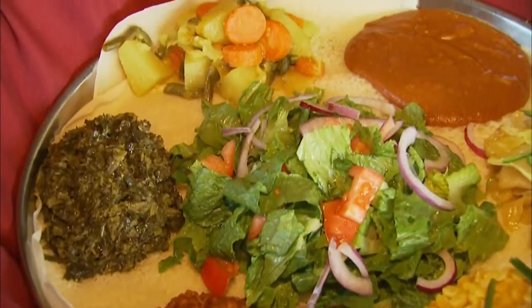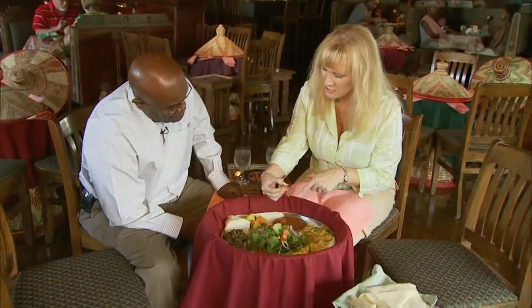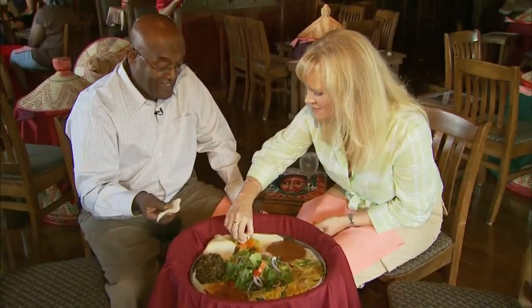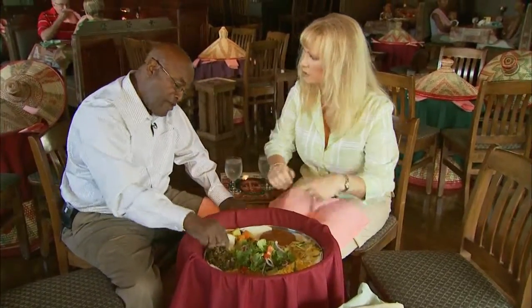Love it. A little spicy, very good. All the vegetables are cooked with virgin olive oil and very healthy, very tasty, very sweet. Now this again is spicy yellow split peas. It's fabulous. Just the right amount of spice. Wonderful. I bet kids love coming here and being able to eat with their hands. Absolutely, this is kids' heaven. If you really like something, you say, I want more of this, and they will go bring you more of that.